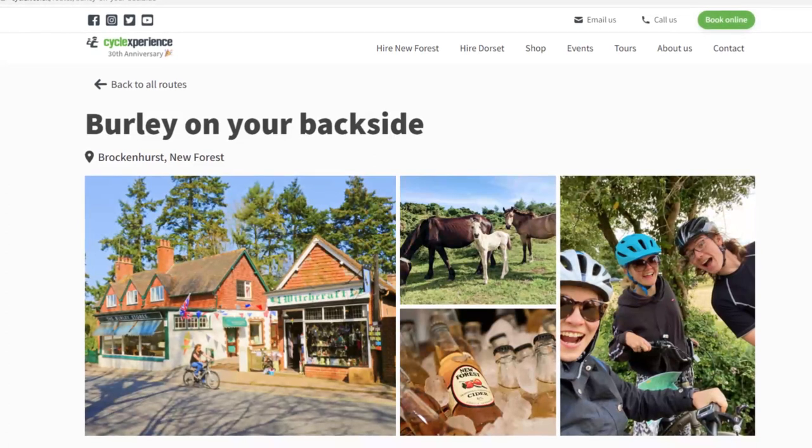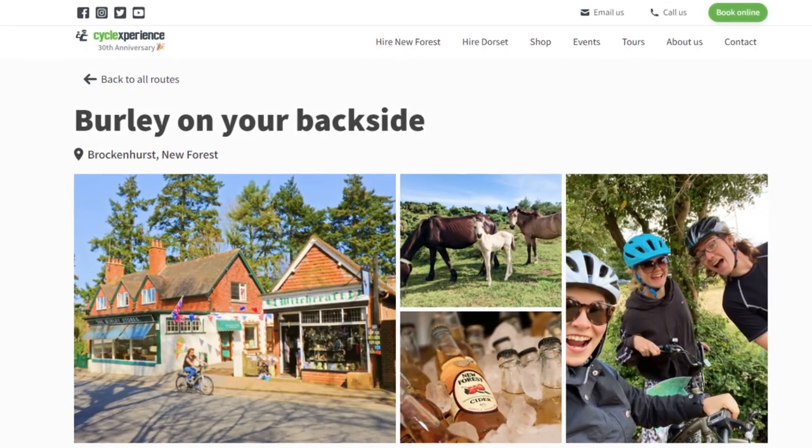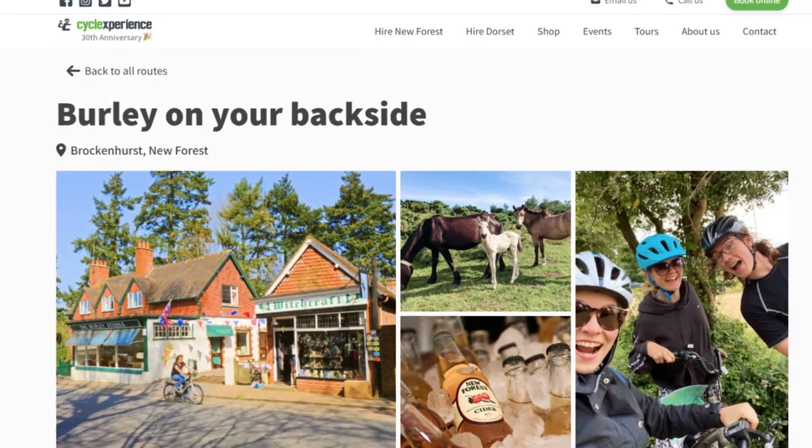Hazza found this really good website called Cycle Experience, and it had plenty of route ideas for cycling in the New Forest. We found this one called Burley on Your Backside, and as it was our first cycle tour using the Burley trailer, it felt meant to be.